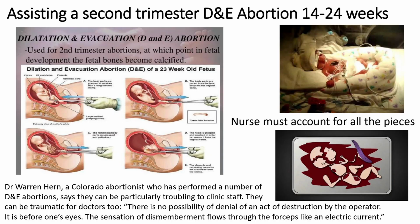Their bones are calcified, so they don't fit, and they don't fit through the suction. So to do this, as you can see, you're going to have to put in a grasping and you've got to pull the baby out in pieces. And as the nurse, I would be expected to account for all those pieces, because we need to make sure you're not leaving anything behind that's going to cause the mother an infection, and to make sure that you haven't perforated the uterus or anything like that.